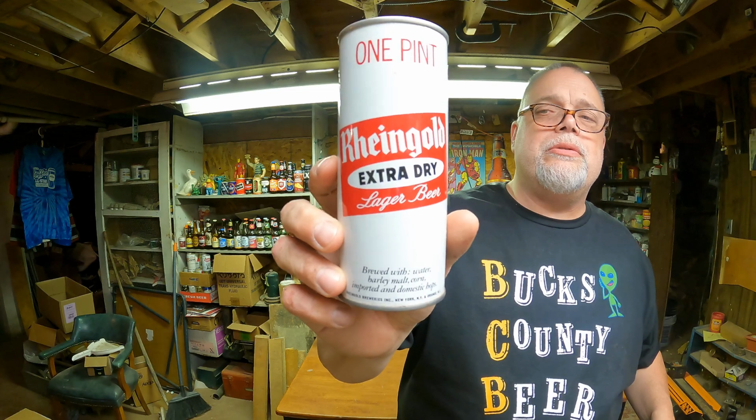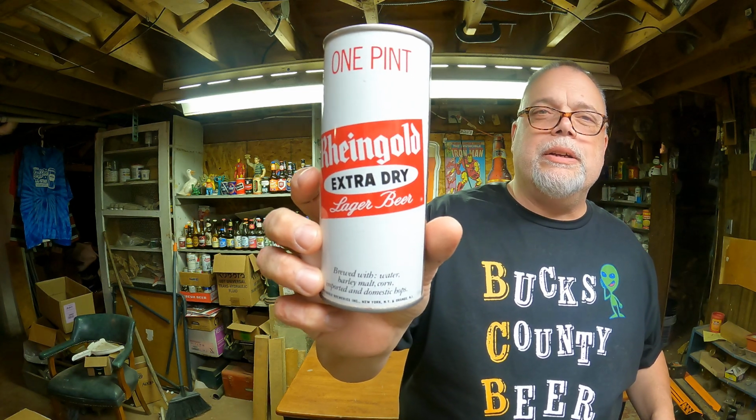I don't have any good old Milwaukee cans. Let's look at something else. What the heck? Here's a beer I never got to try, but I wish I could have. Rheingold Extra Dry Lager beer. It was around when I was a kid, and it disappeared. Brewed with water, barley malt, corn, imported and domestic hops. Rheingold breweries were in New York and Orange, New Jersey.